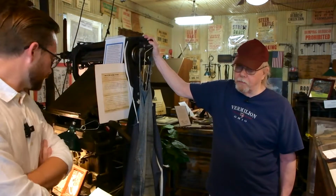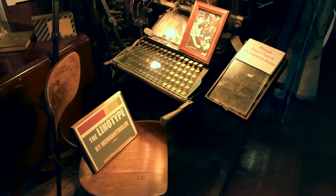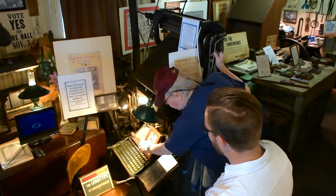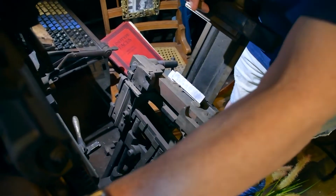It's called a Linotype. According to the History Museum, this particular Linotype is one of only 6 left in the United States, and 1 out of 20 existing in the world. These machines revolutionized literacy and the printing business throughout the world. These machines run by electricity and natural gas. And back here is where natural gas came in.